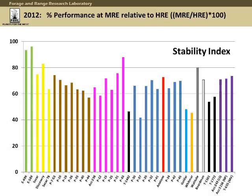So after looking at these correlation coefficients, I decided to calculate a stability index. What I decided to do is take the performance at the medium site and divide it by the performance at the high site. Now, I would have done the low site compared to the high site, but remember, we didn't have any data from the low site in 2012. And multiply that by 100 to put it on a percentage basis, and that's what I call the stability index.